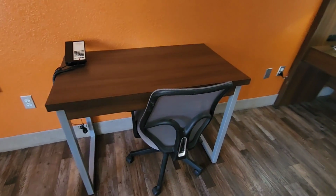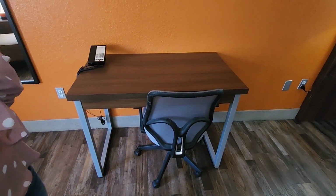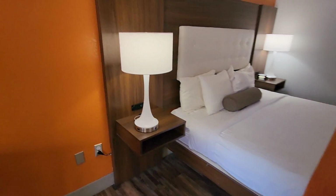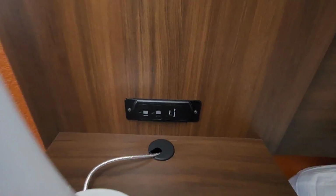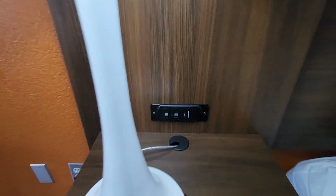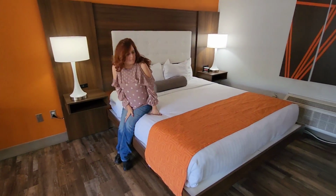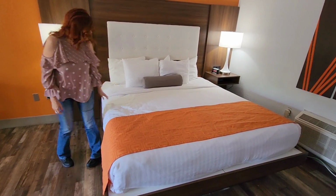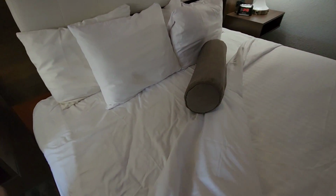Little desk. Needs some light there at that desk though. Yeah, it's kind of dark on this side, I think. Got a king size bed. I like the design of these lamps though, kind of modern looking. There's your plug-ins. Got charging only. How's the bed feel? Feels nice and soft. I like the white sheets and things. Look clean.